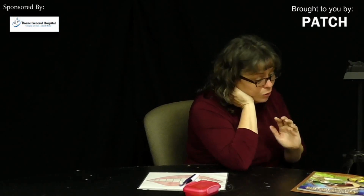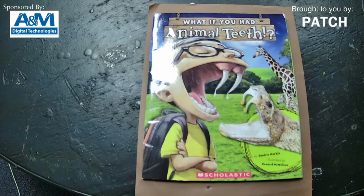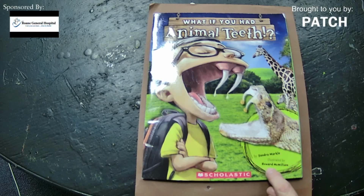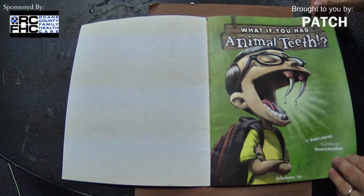This is a very cute, funny book, too. You'll like this one. It is called, What If You Had Animal Teeth? Ooh, look at that. Kind of an interesting thought, huh? Well, this book was written by Sandra Markle, and it was illustrated by Howard McWilliam. I don't know about animal teeth. I'll have to think about that.